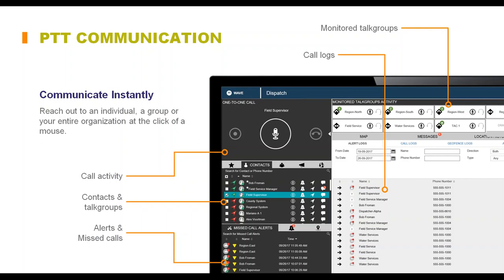So if you have dispatch operations, the dispatcher here can see all the calls that they haven't responded back to. You can see the call logs, and we also have the ability to monitor up to 8 different talk groups. An example of that is you could have a maintenance talk group and a security talk group. Your dispatcher could be monitoring both of those talk groups. You can also set priority levels within those talk groups. So say you're listening to a maintenance call, if a security call keys up, and that's got a high preference, the dispatcher will stop listening to the maintenance talk group and go across to the security talk group. So similar to what we'd refer to as receive talk groups or scan lists in the radio world.